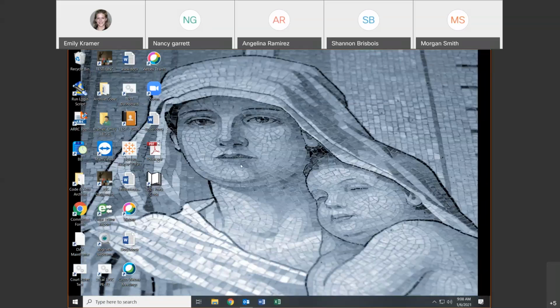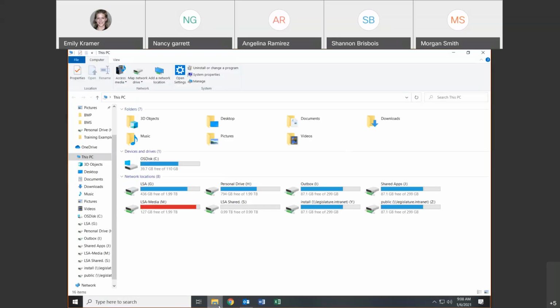The first thing you'll notice if you're on our legislative laptop or if you're working from home, which we'll talk about here in a bit, there's a folder icon down here in the taskbar, and that's your File Explorer. This is going to open up all of the drives that you have access to. Now, mine looks a little bit different than yours will. I have some additional drives here because I do other trainings for different departments. However, we're all going to have some of the same drives.